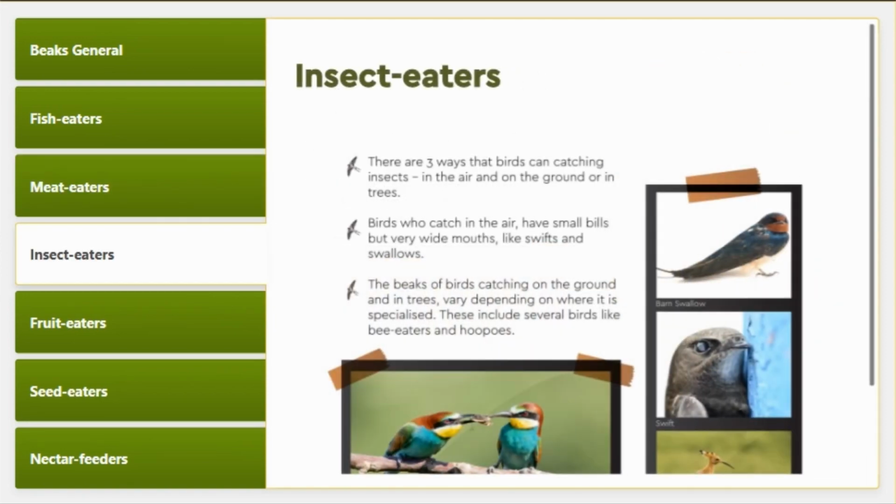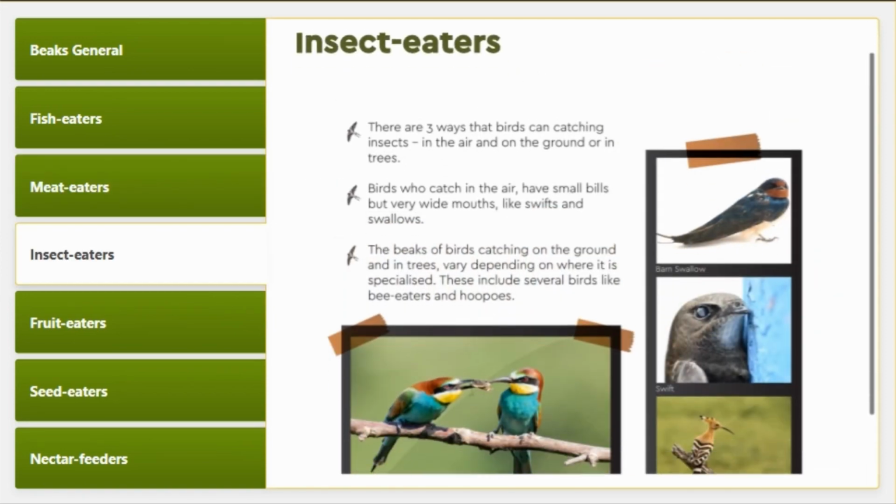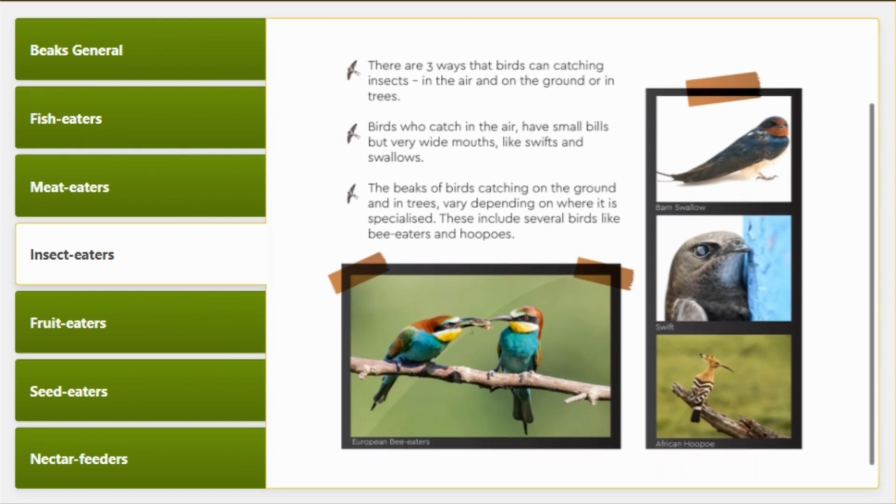Insect eaters. There are three ways of catching insects: in the air, on the ground, or in trees. In the air, birds have small bills, but have a very wide mouth like swifts and swallows. It varies depending on where the birds specialize. There are a number of birds like bee eaters who use different methods of feeding.